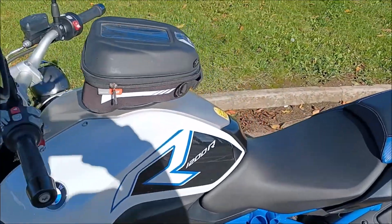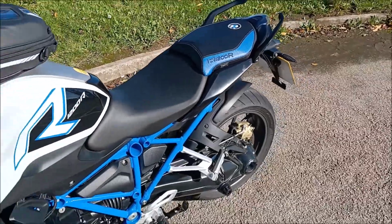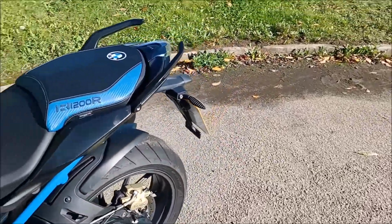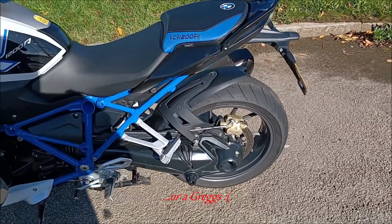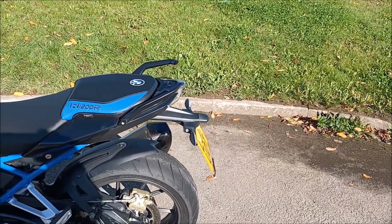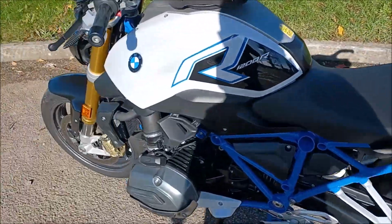Mine's fitted, as you can see, with a tank bag just for convenience. But even the fuel cap is keyless, you don't even need the key for that. The only time you need a key is to take the seat off. And I can assure you there is next to nothing in the way of storage under the seat. Hence the tank bag. You can't even get a McDonald's in there. Statutory tail end, you can get tail tidies. They're about 160 quid, so I haven't bothered.